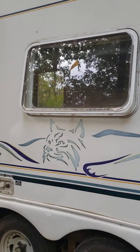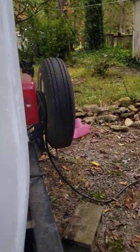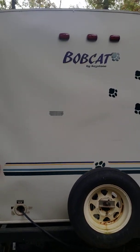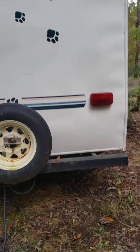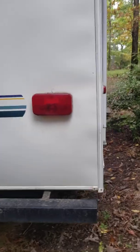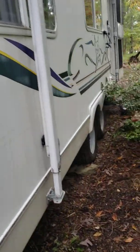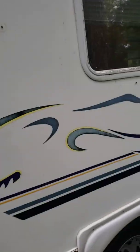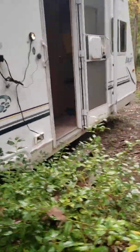But as you see, there's my cute little Bobcat and my little paw prints everywhere. I am thrilled about this camper. It had new tires. Just recently had a new roof put on it. It looks good. It does need a little bit of pressure washing probably, and some bleach to kind of clean some of the old grimy stuff off of it, like the dirt you see in the windows, and what happens to caulk and seams as things sit out in weather.